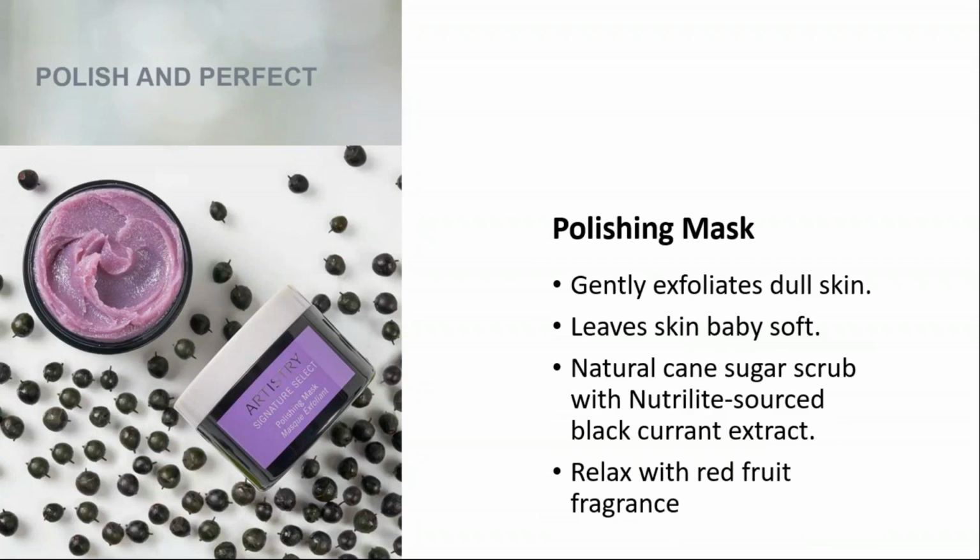Let's have a look at one of my favorite masks, which is polishing mask. So if you're experiencing rough skin textures or flakiness, or if you just want to refresh and smooth the skin surface, you're going to love the stimulating scrubbing action of the Artistry Signature Select Polishing Mask. Now, this skin refining sugar scrub gently buffs the skin to reveal a smooth, soft surface with a really healthy glow. And your skin feels baby soft.